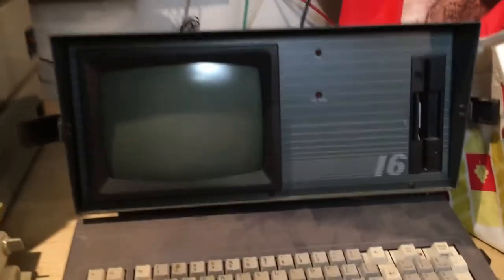So anyway, getting a little closer. Yeah, I love that Kaypro.